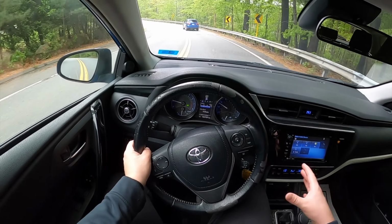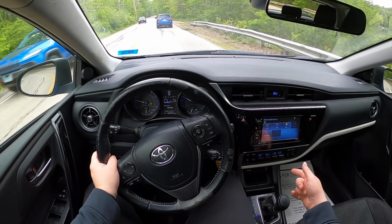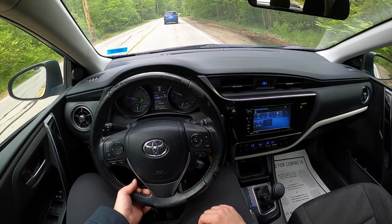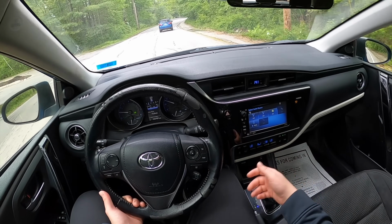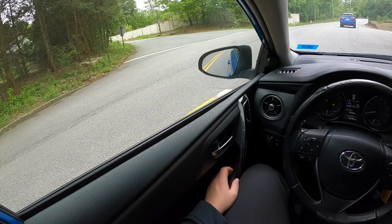So for a car under the $20,000 US mark with the original MSRP, I do also like that we have the dual climate control. Although in a car this size, you might not really need it, but it's definitely nice to have.